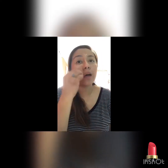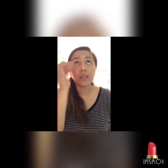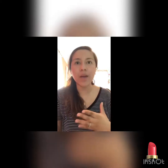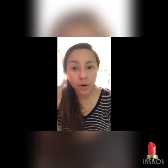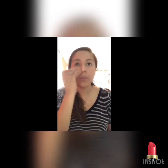So the blending is really, really nice, you guys. I'm really not having no trouble at all blending all of this out. The product doesn't even feel like I have a whole ton of makeup on. It feels really light, and I really, really love makeup products that are like that. So as you guys can see, it blended out really, really well. I have no white stuff on there, so that's really, really good.